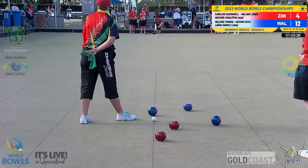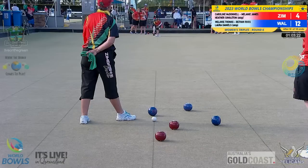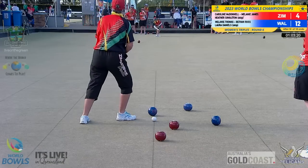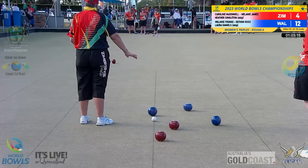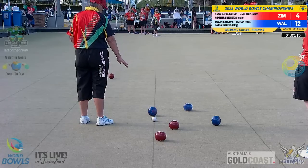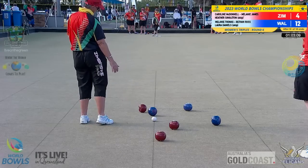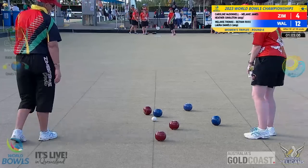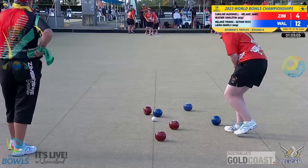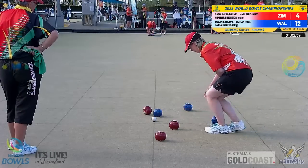Some progress scores on other games on this screen. We have New Zealand 14 up over Canada after 10 ends. Yeah, this is well played too. It's a great bowl. Japan leading Switzerland 19-4 after 10.